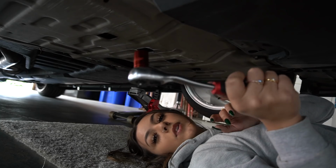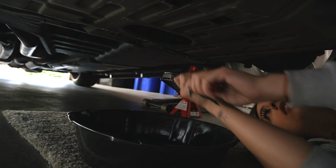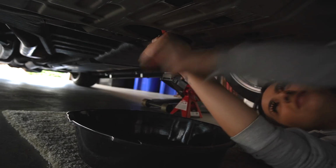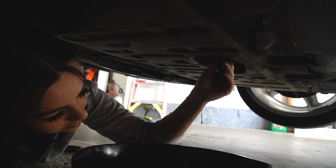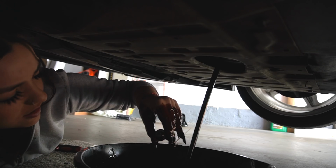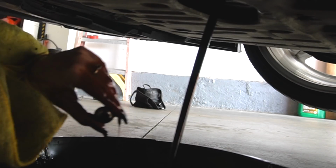Using this 14 mil for the oil drain plug. Holy. Okay, we got her, peeps. I don't really have a good grip on this thing. Oh man, I like the smell though.